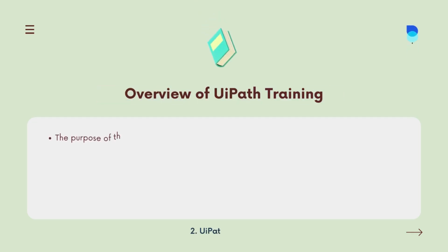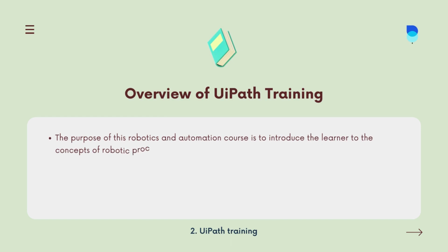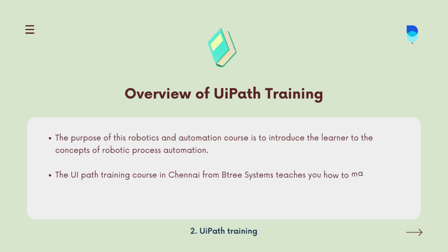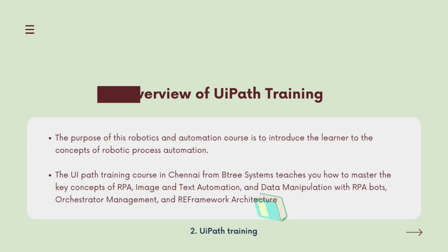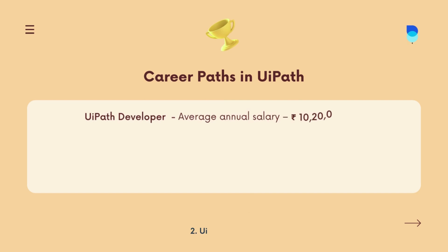UiPath Training. Overview of UiPath Training. The purpose of this robotics and automation course is to introduce the learner to the concepts of robotic process automation. The UiPath Training course in Chennai from BTree Systems teaches you how to master the key concepts of RPA, image and text automation, and data manipulation with RPA bots, orchestrator management, and RE framework architecture. Career paths in UiPath.